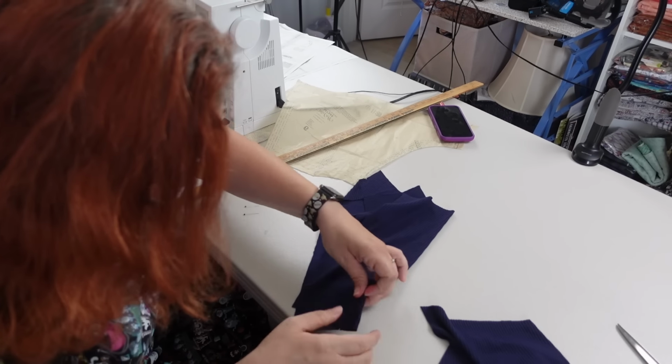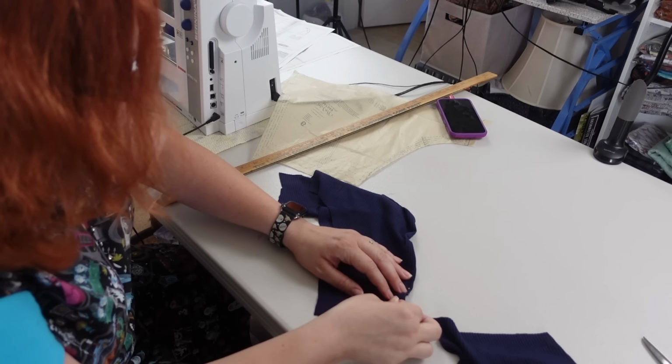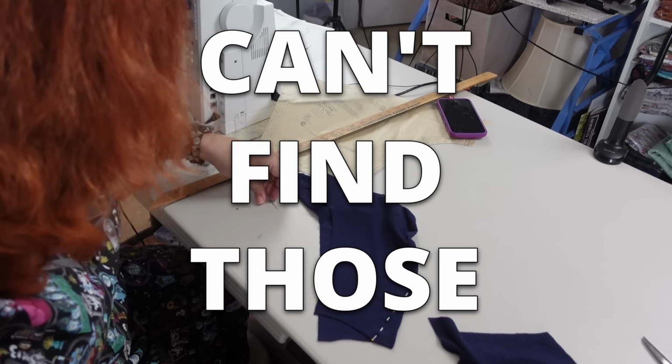Oh, I hate this. Why is it twisty? You know, it would have been really handy if I could find the 4 pieces of chalk I have in this room that I thought I put away. Nope, can't find those!